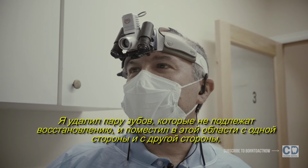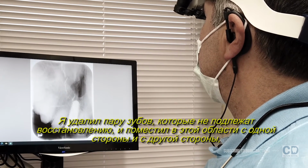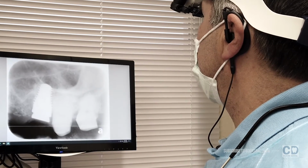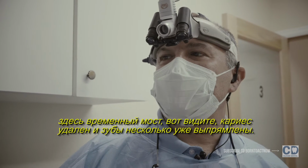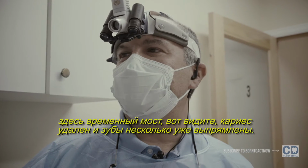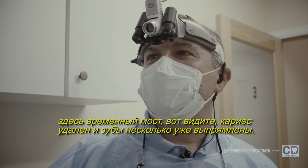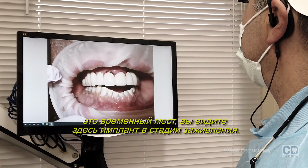So I have removed a couple of teeth which are not restorable and placed implants in this area. On one side, and on the other side I placed one implant, kind of placing it using most possibly the space, and then we got him a temporary bridge here. You see here, this is the status after decay was removed and teeth are somewhat already straightened, and this is the temporary in place.